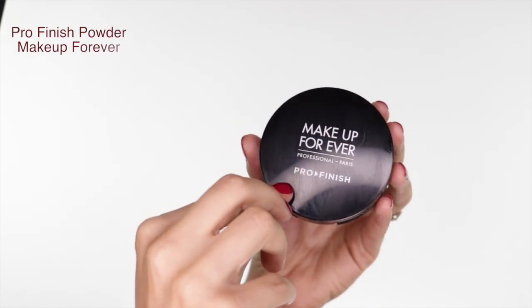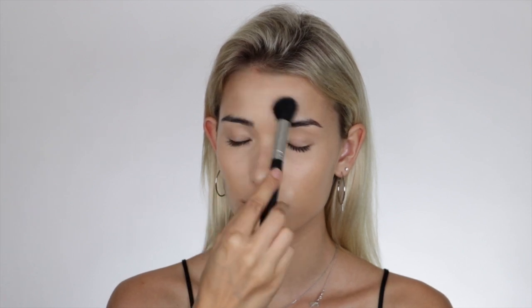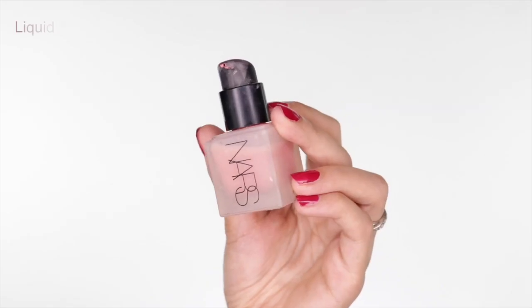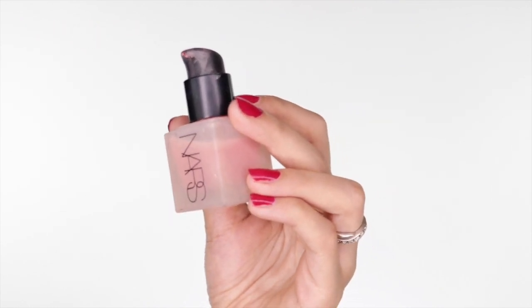Okay, so I'm pretty happy with the look of her skin right now, and I'm going to use a bit of Pro Finish powder by Makeup Forever, only in the area where I don't want to see shine, the T-zone, around the nose, under the eyes. As a blush, I'm using the liquid blush Orgasm by Nars, and this is a very pretty blush. It's one of the best selling products of the Nars collection. It gives you a dewy finish, it's pinkish, it's gorgeous.